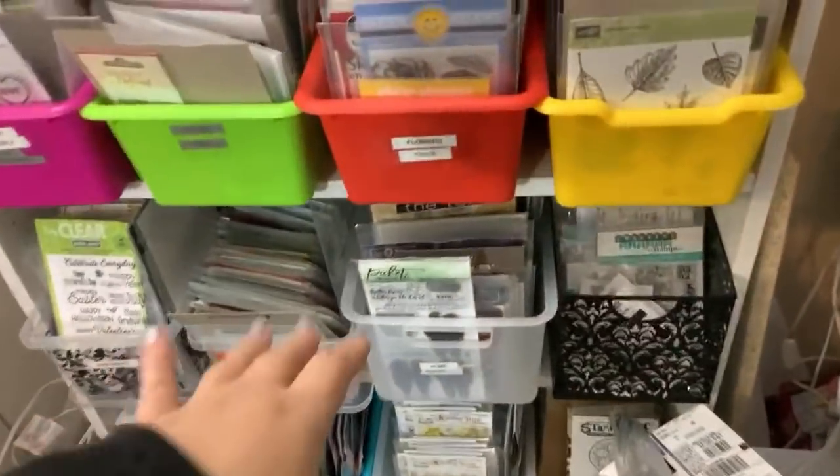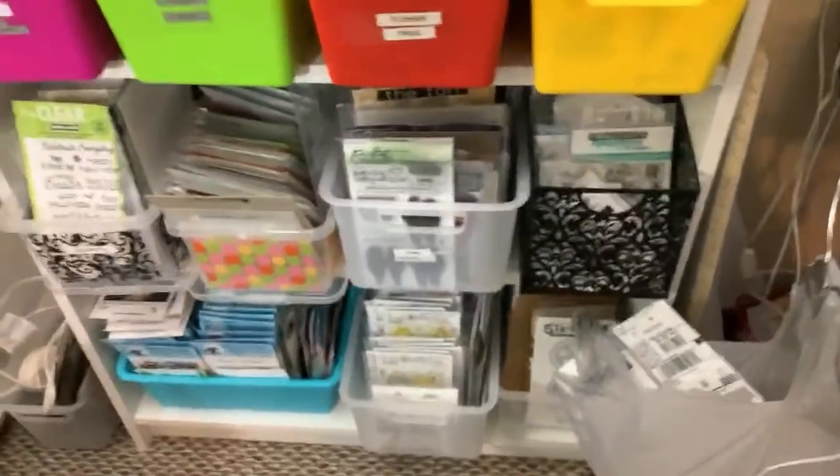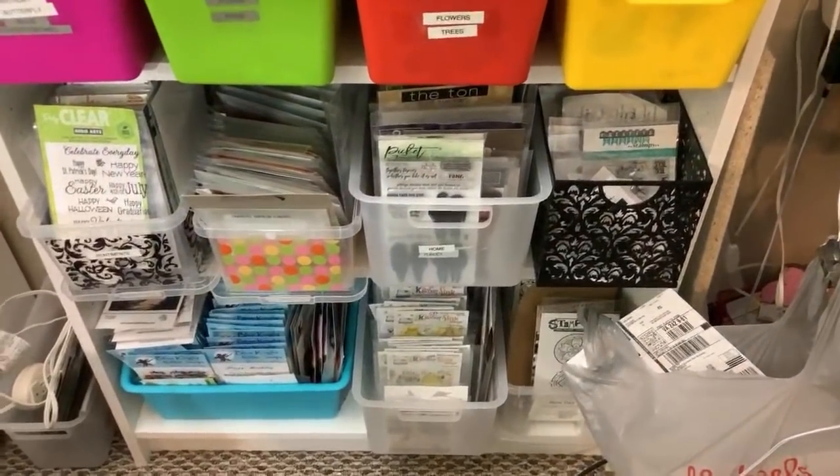I don't know. I wish I could find more of these because these are really deep and really long. These white ones. I'll have to measure them and let you know. But I got them all from Target.